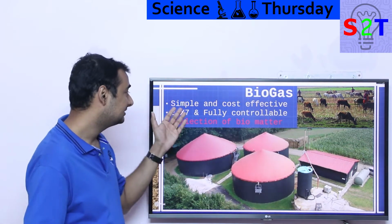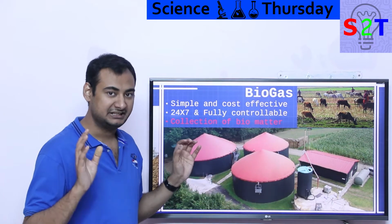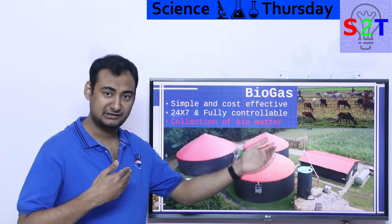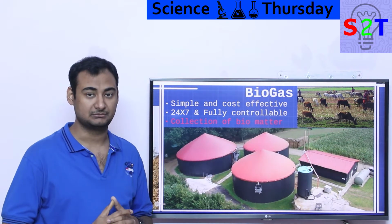So fundamentally, this is a simple and cost-effective solution. You can build this with normal building material. You don't need advanced technology. Every Indian village has the technology to do this. Now again, doing it more efficiently and more economically is a different system, but just get going. This is a surprisingly easy system to do.